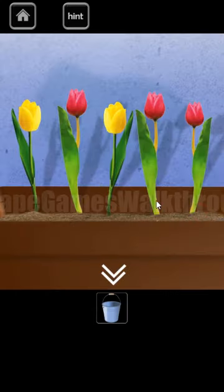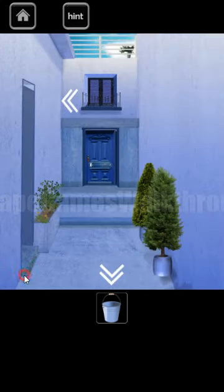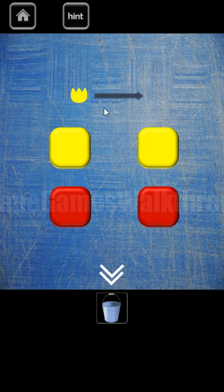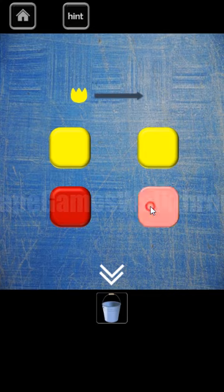Next, let's look at this sequence of flowers. So there's yellow and red tulips with the leaves on the left and right. So we need to get the pair of left and right leaf and the color of the tulip. And this sequence we need to use here. So first we have yellow tulip on the left, red tulip on the left, yellow on the right, red on the left, and red on the right.